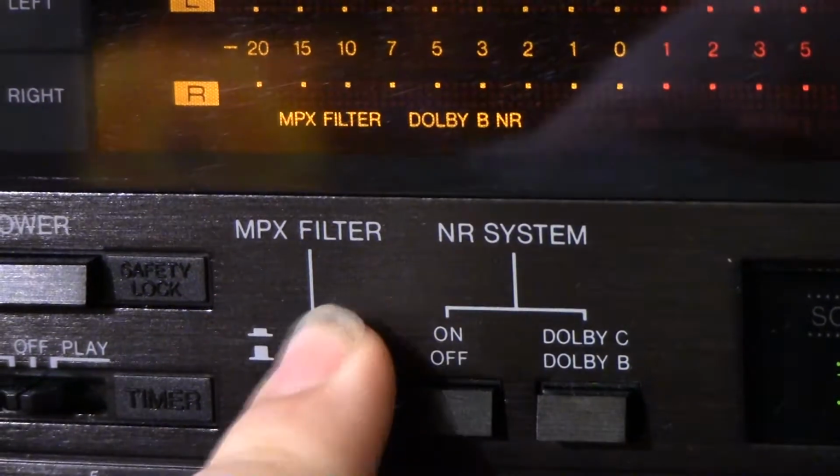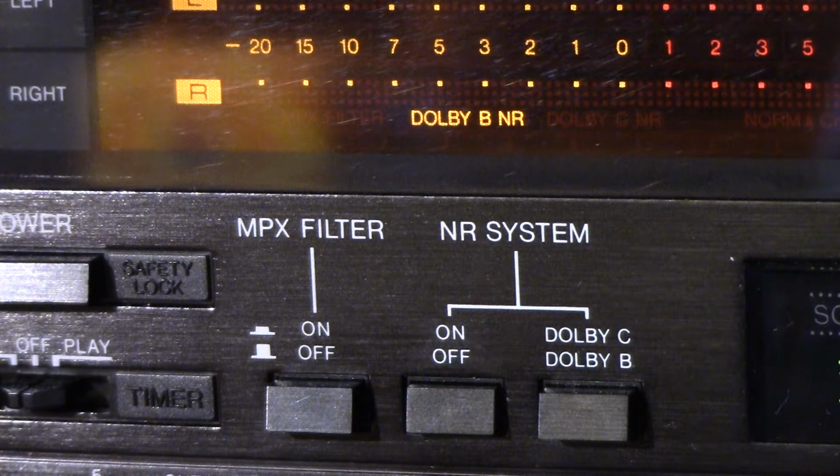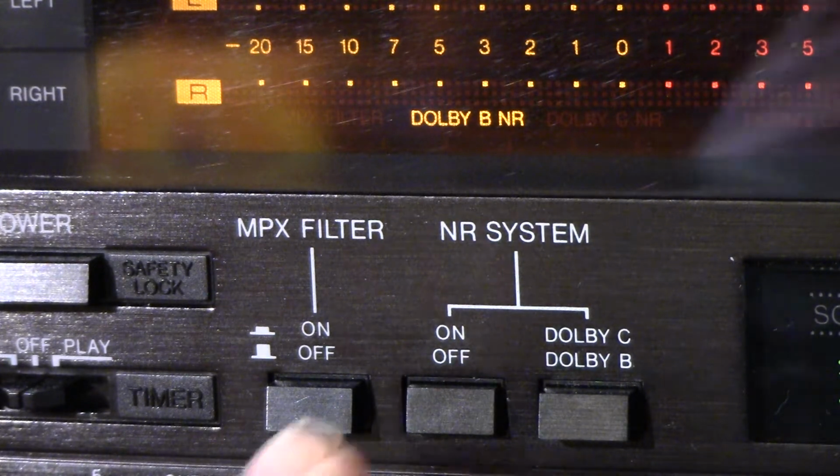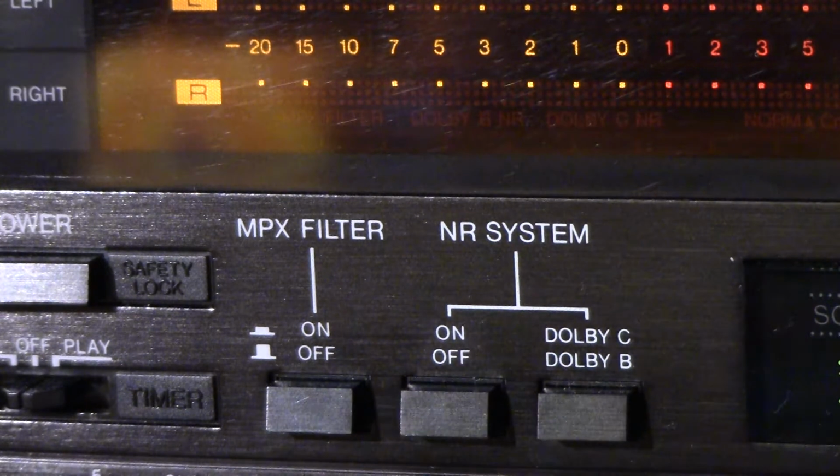Actually, if it lights up, you can see it lights up there. Standard MPX filter, this does that filtering with the FM when you use Dolby. You get Dolby B and Dolby C. I personally use Dolby B a lot. C is a very good noise reduction system, but it seems to mistrack a lot when it's not completely aligned. So that's why I don't like to use it that much, even though if you do have decks that are all aligned, it's much superior to Dolby B.